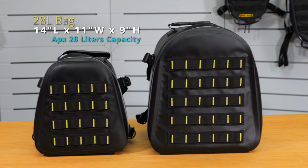The main compartment of the 28 liter bag measures 14 inches by 11 inches by 9 inches, and it holds approximately 28 liters of gear. The main compartment of the 12 liter bag is 10.5 inches by 8.5 inches by 6 inches, and it holds approximately 12 liters of gear.